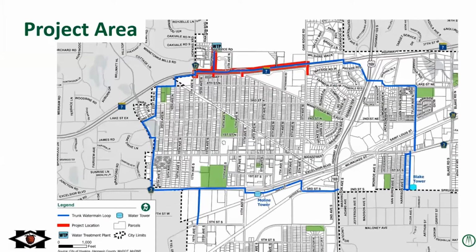So the trunk water main through the city of Hopkins runs along almost the entire perimeter of the city, shown in the blue line here on this slide. It connects the water treatment plant shown at the north end of the city down to two water towers at the south end of the city. The trunk water main consists of the larger diameter water main throughout the city, typically 16 to 18 inches in diameter. We're going to be focusing on our project area, which is highlighted in red, which is Robinwood Lane from the water treatment plant down to Highway 7, and then along the north side of Highway 7, along with some crossings of Highway 7 from 17th Avenue to 5th Avenue.